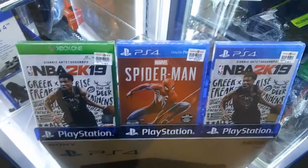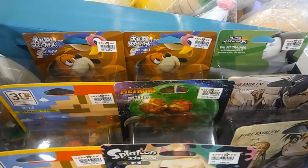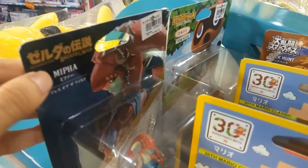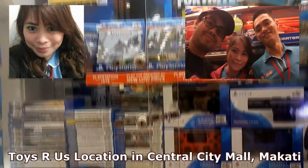Okay, so let's keep going. You have the newest games right here. And well, this is Vita Games right here in Toys R Us. Oh wow, there's a Wii Fit trainer right there, look. A freaking Wii Fit trainer right here. Mifra and Tom Nook. And this is the Toys R Us location where I met this nice young lady.